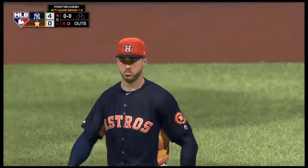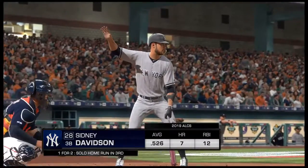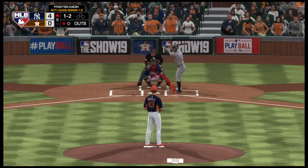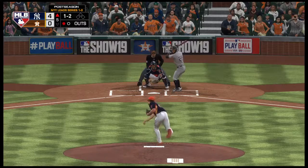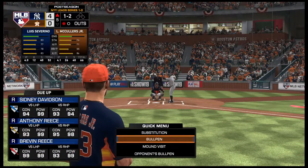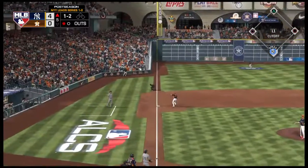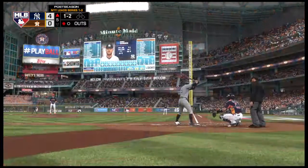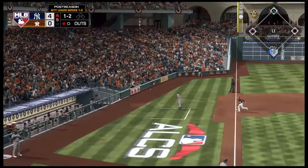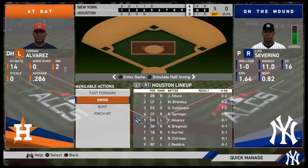Now batting, number 28. At the plate, Sidney Davidson. He comes in 1 for 2 with that home run he hit earlier. And in that last at bat, it makes you think this guy might have went up there looking for the breaking ball, because he certainly got a breaking ball, and he didn't miss it. Hit it right on the screws. Hit hard, but this is a foul ball. 4 runs, 9 hits, and no errors for the Yankees so far. Play ball. He's out.